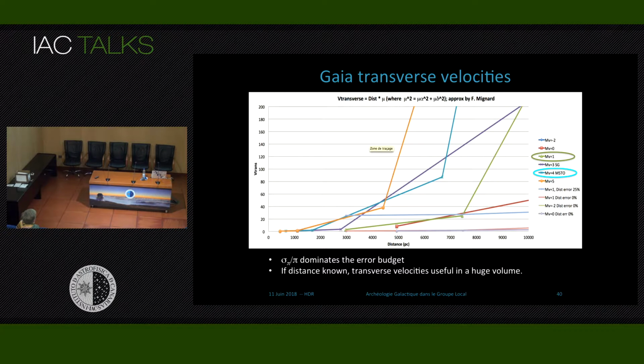And just to give you an idea, this is a main sequence turn-off star, this blue thing. And so as soon as you reach 4 kiloparsecs, you are basically above 40 kilometers per second error on your transverse motions. And this is because of the error on the distance. And it's even worse. I mean, it's better, but you also want to go further with tracers like a red clump star. You reach 8 kiloparsecs, you are again at velocity errors that are quite large.